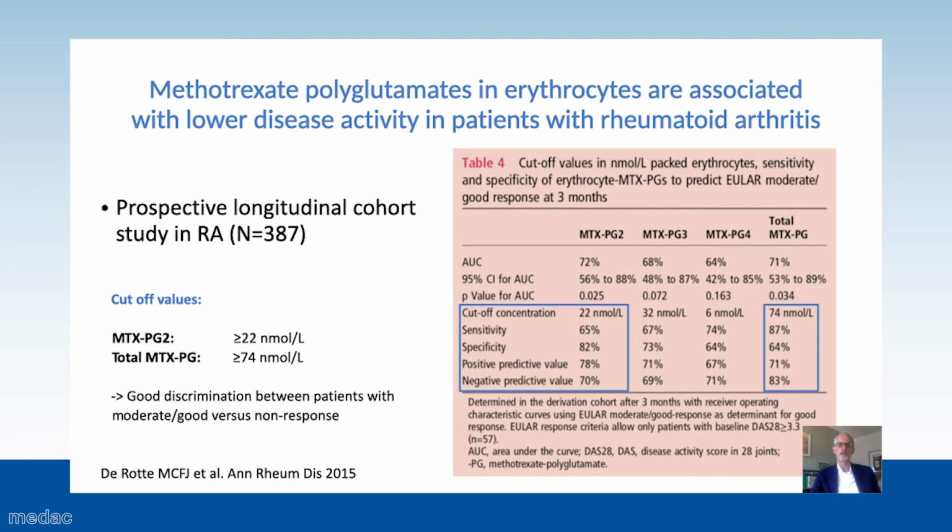And with the two glutamate residues, you have a sensitivity and specificity of 65 or 82%, and a very good positive and negative predictive value. And more or less the same is true for total MTX polyglutamate on the right side, where again you have a cutoff value with a good prediction of response to methotrexate. So polyglutamates are associated with a good clinical response, and so it's a task to have polyglutamated methotrexate by your treatment.